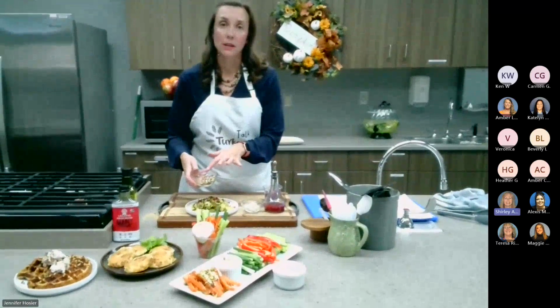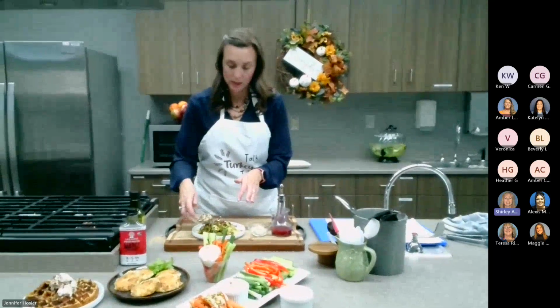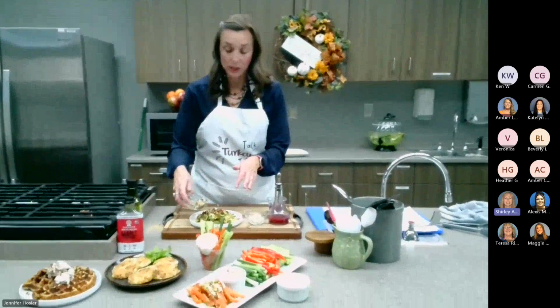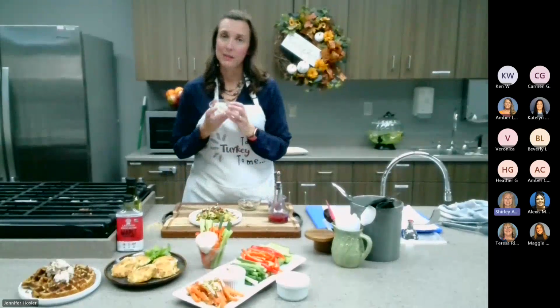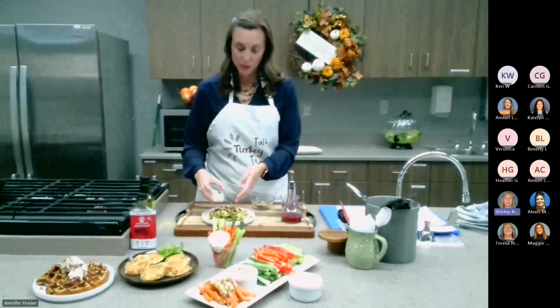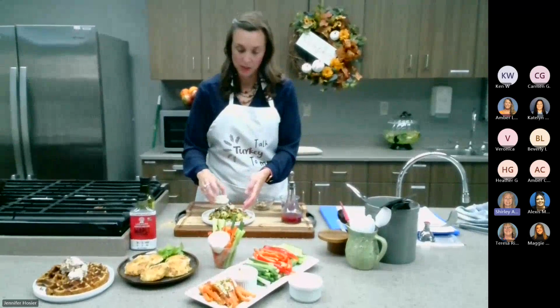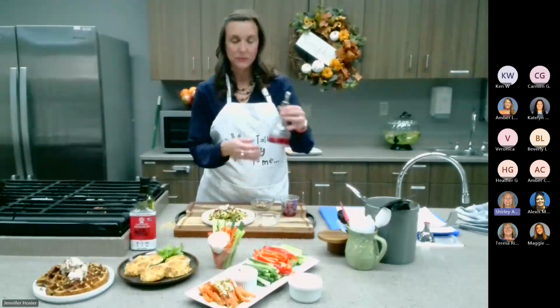We got our chopped pecans, right? So we're going to add a little crunch and a little bit of healthy fat with this, some good flavor. I think these would be great toasted, or you can do them raw. Either way is fine. And let's not forget the blue cheese. So good. So we're just going to sprinkle a little bit of this blue cheese on top here. Or a lot. All of it's good.